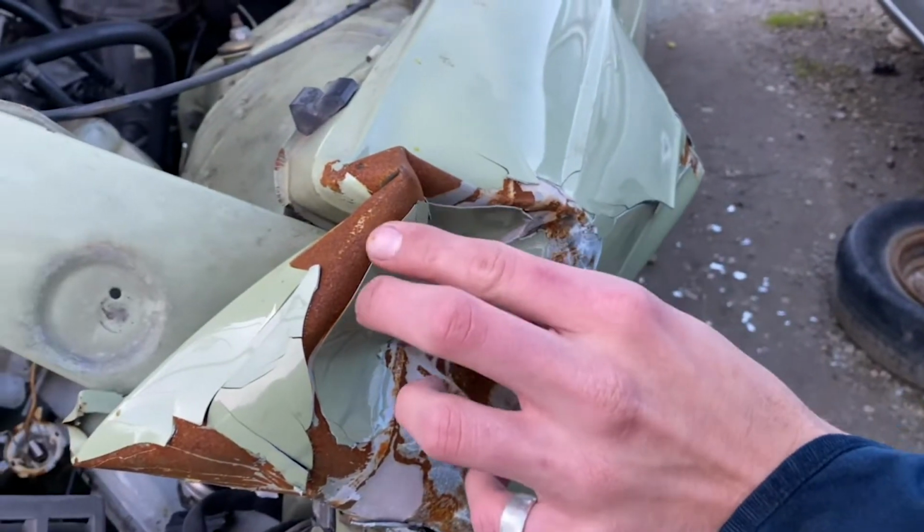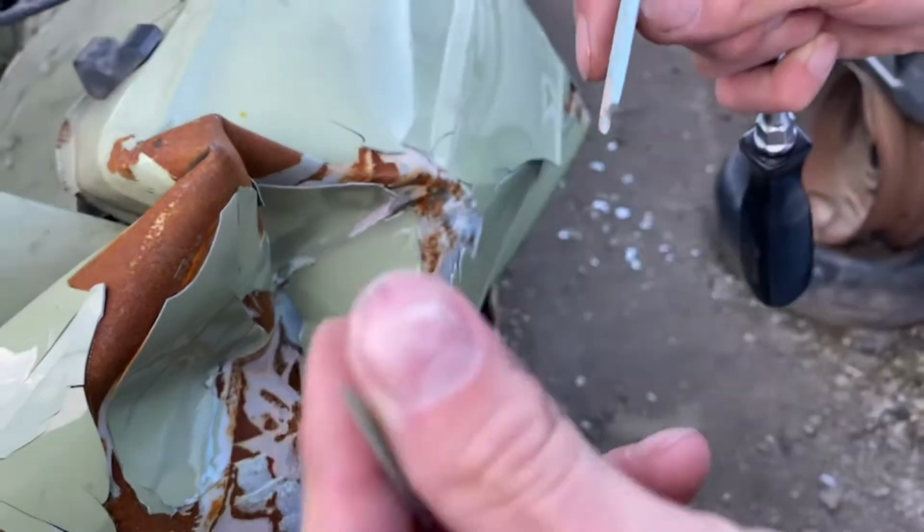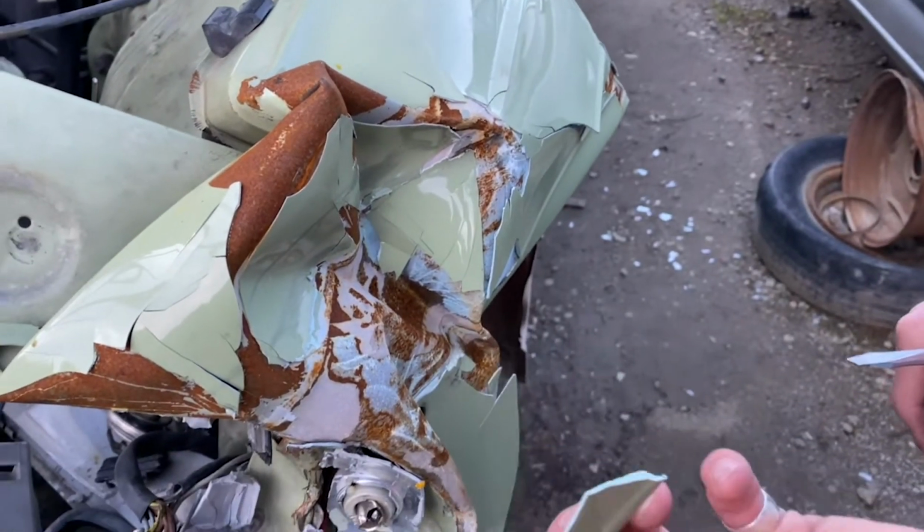So you see up here how it gets lighter. You know what I mean? Look at how thick this is, that had body filler on it. Where did I get this piece? Like here?